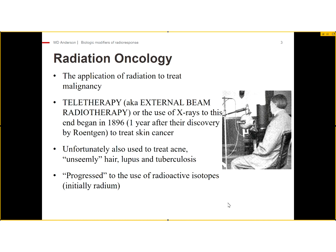That is a picture of an early teletherapy unit being used to treat tuberculosis. Who is zero over here? Zero. But that's where we started.